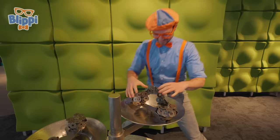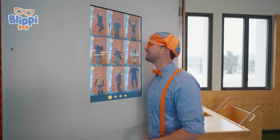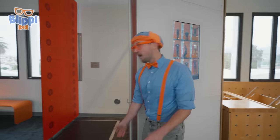Yeah, we did it, cool. Wow, magnets are awesome. Whoa, look at this. Looks like a bunch of people jumping in the air. Whoa, I wonder why they're doing that. That's so silly. Jumping is so much fun. Yeah. Oh, look right over here. Oh, that's where they were jumping.